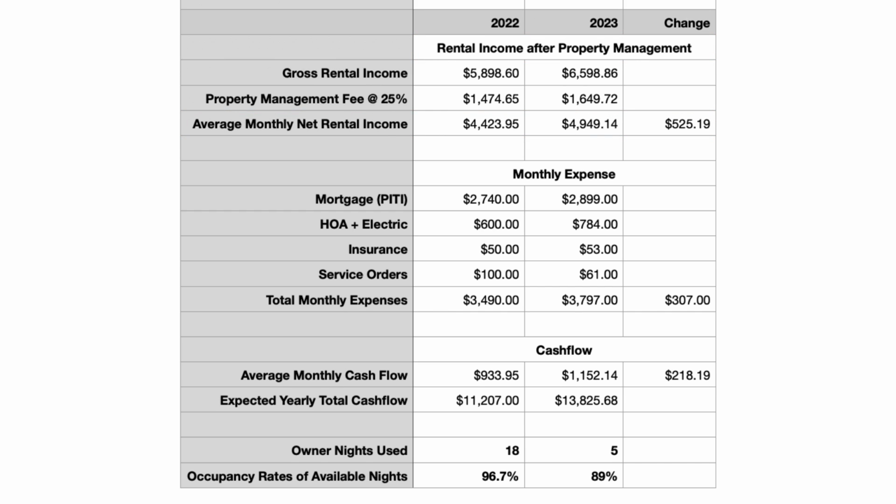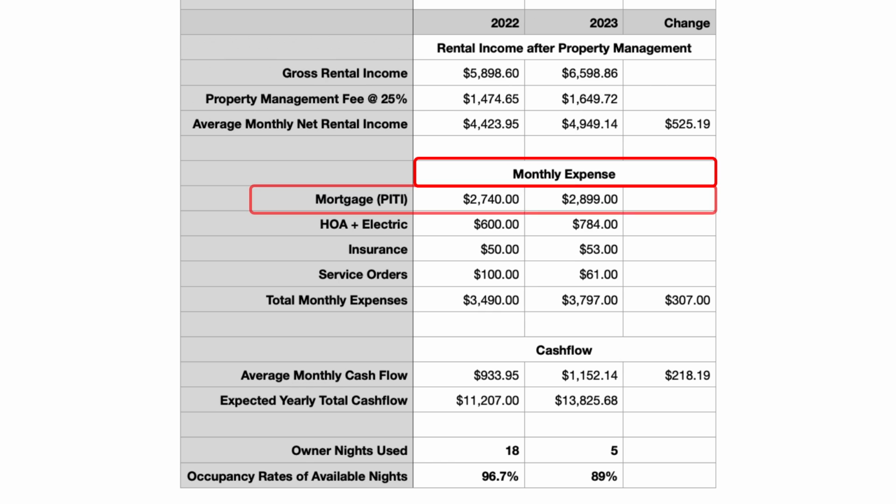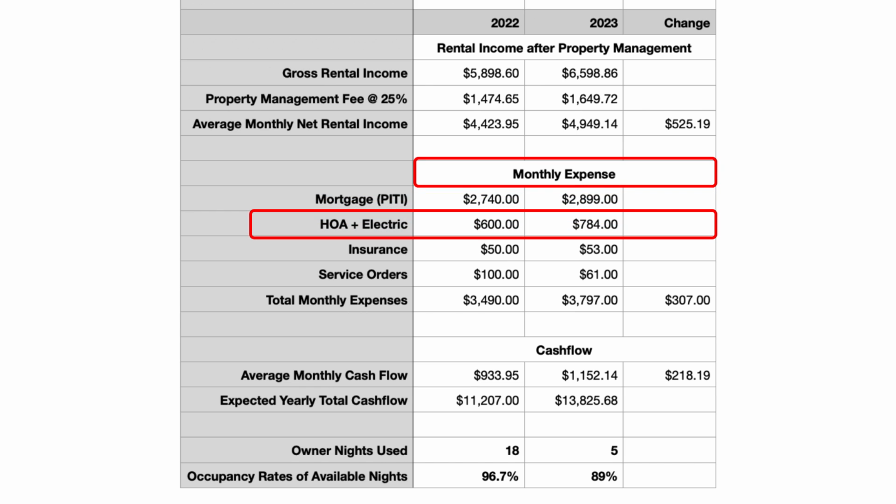Okay, now let's factor in the rest of the monthly property expenses. Notice that my mortgage expense did go up a little this year compared to last year. I do have a 30-year fixed mortgage on the property, but the mortgage expense also includes payment of the property taxes. And my property taxes did go up this year compared to last year just because the value of the property also went up. The next line item is the homeowners association dues and the electric.